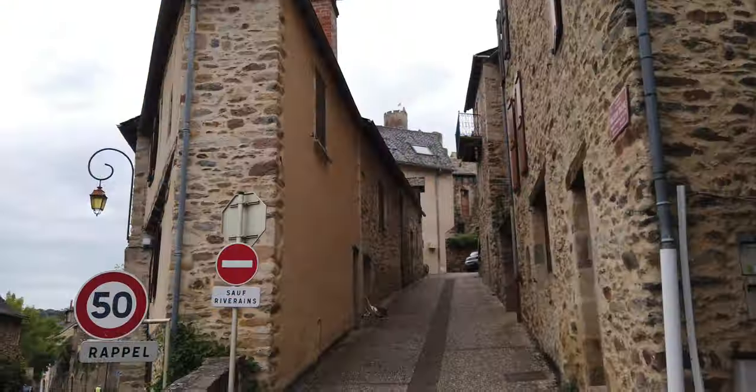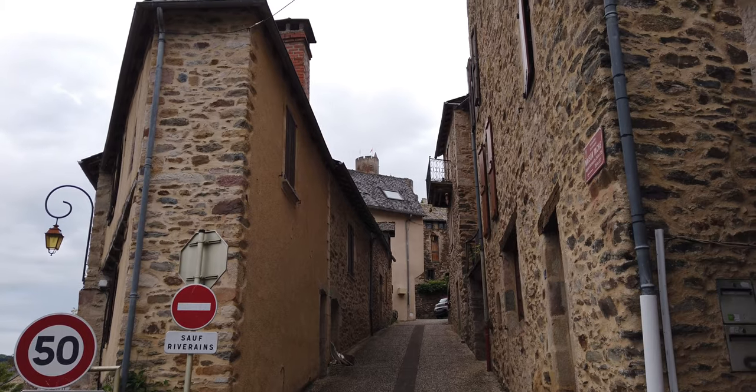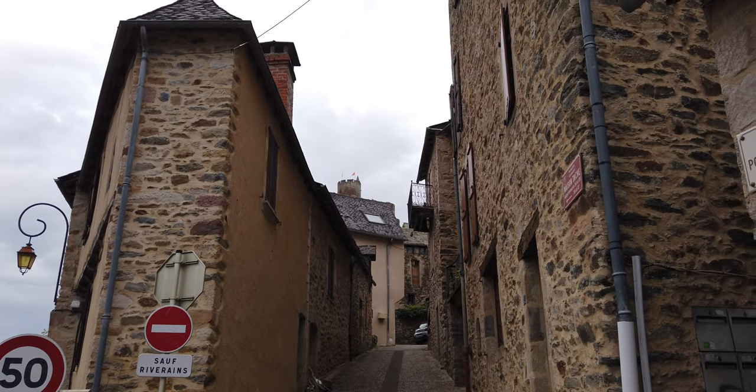A little road trip out of Albi. Our first stop, the town of Najac, another one of the Les Plus Beaux Villages, most beautiful villages in France. Promises to be a lot of climbing. So let's get going. And so the climbing begins.